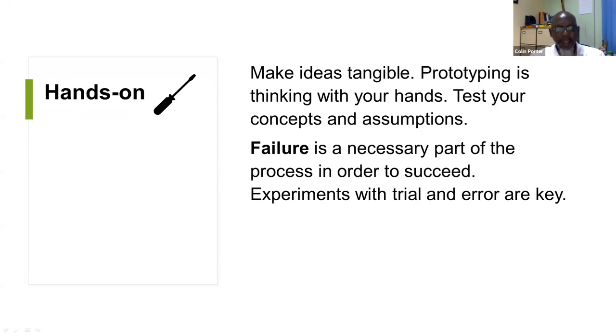Design thinking is about being hands-on, right? And it is about making your ideas tangible. And I'll pause right now and say that design thinking as a process, even though I may be biased towards speaking about tangible products today, is a process that can be applied to just about any situation. If you look at design in the broadest sense, we can design a process for how you process clients in a bank, for example. You have to design that process.